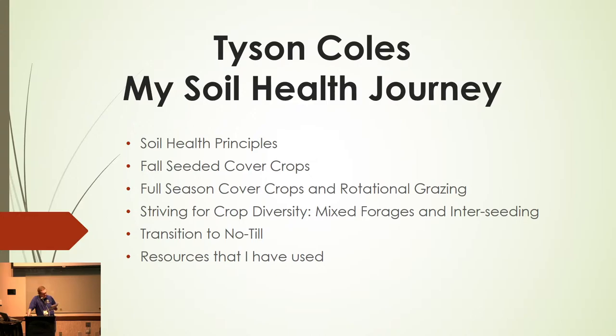He has increased to reduced and no-till, as well as testing out interseeding and trying to increase crop diversity. He is a supervisor of the local conservation district board and trying to make his farm more self-sustaining through soil health practices. We'll turn the time over to Tyson and we'll let him go from there.